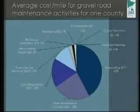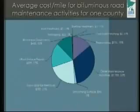This graph shows average cost per mile for gravel road maintenance for one county. Note that re-graveling accounts for 43% of the maintenance activities, and smoothing the surface accounts for another 17%. This graph shows average cost per mile for bituminous road maintenance for the same county. Note here that re-graveling consumes 15% of the annual costs, and snow and ice control takes 21%.